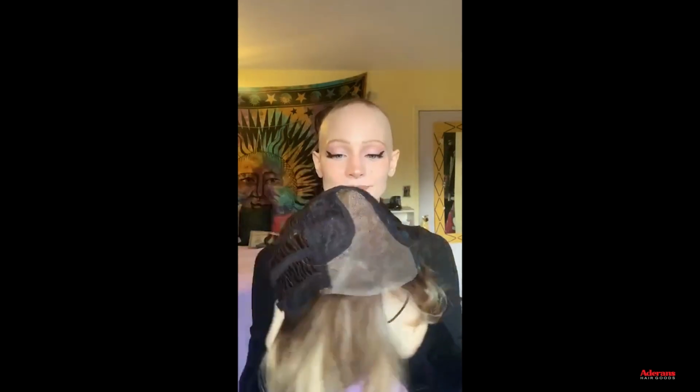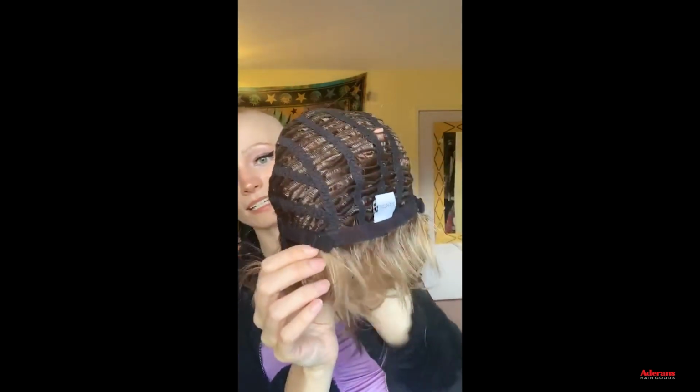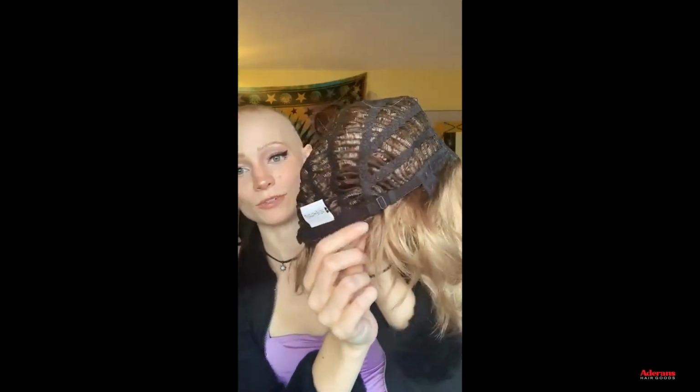Now let me go ahead and just, before I forget, show you the cap construction. It is, like I said before, lace front, lace part, but the part is in the middle, like that. And again, adjustable straps. You always want to check to make sure those are adjusted properly.